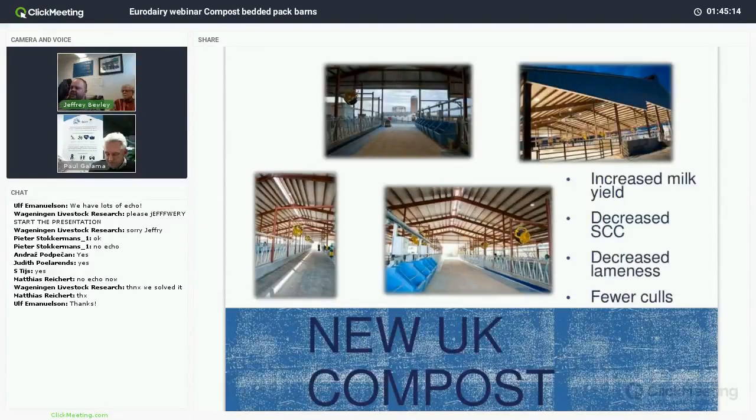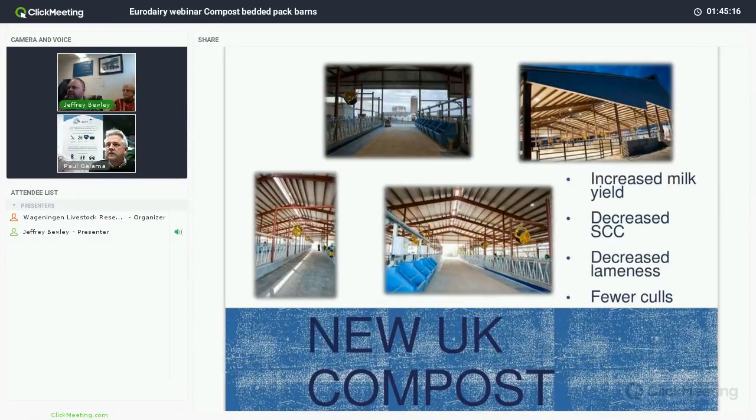We actually have something really exciting now, I think, in that we were able to build a new compost bedded pack barn for our university facility. So that's the University of Kentucky, not the United Kingdom. But with the University of Kentucky, we now have a compost bedded pack barn. And you can see some pictures here of that facility. It's a nice research facility.